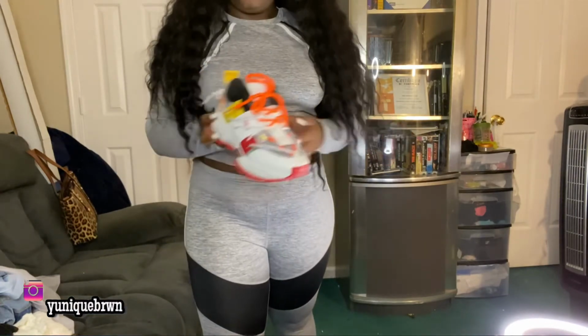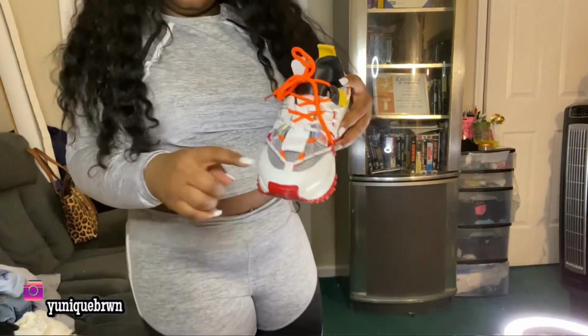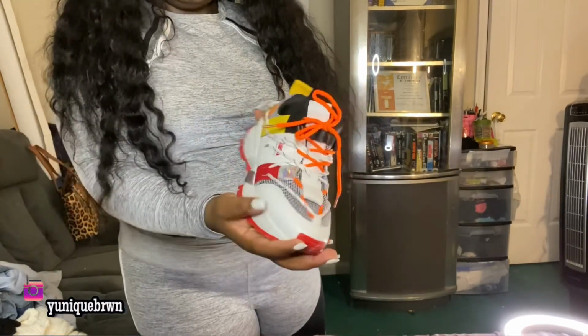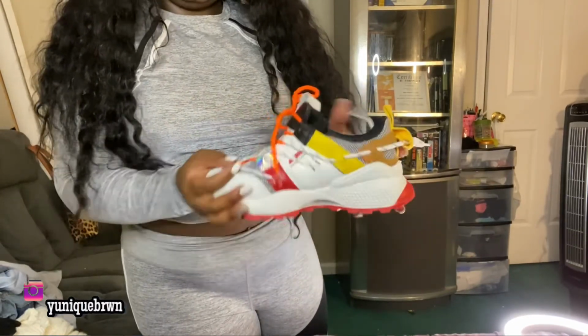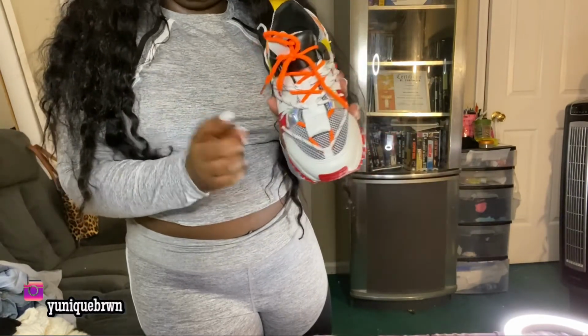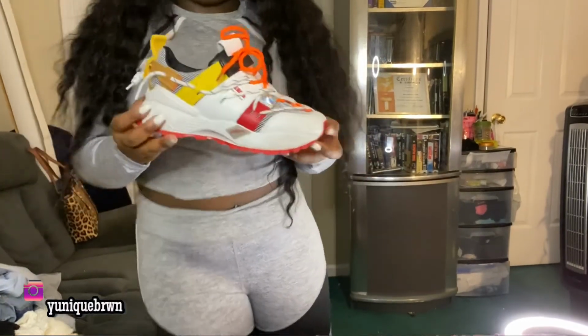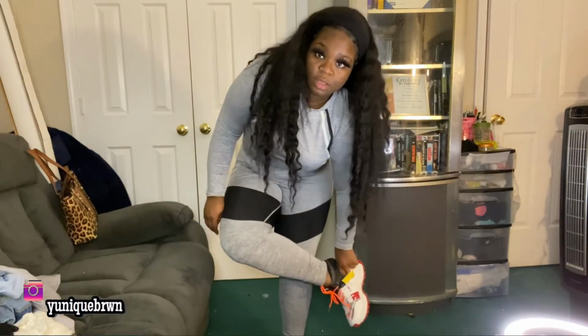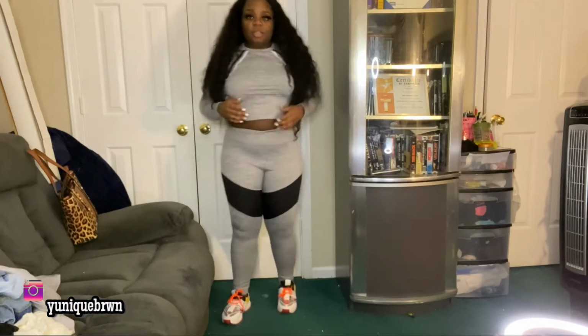So I paired this outfit with these shoes because this part kind of goes with the outfit. So the pop of color is just a pop of color, just gray, white, and black. So I felt like the pop of color would be just perfect. And yeah, that's how I paired them up. Ooh, almost fell on camera. Yes, love this outfit.